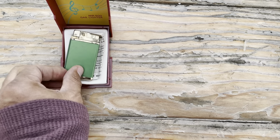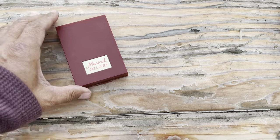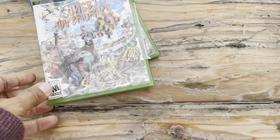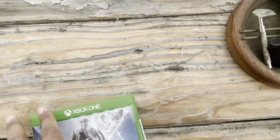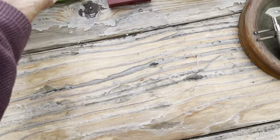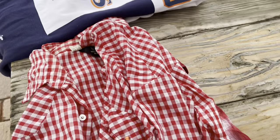I can't do it with one hand. But pretty cool with the case. Couple of games. Xbox One. Not sure if these have any value. The games are in there. And then we got some cool vintage shirts.